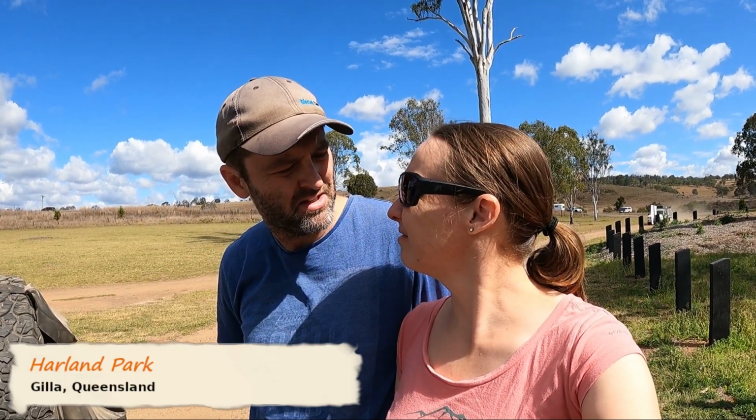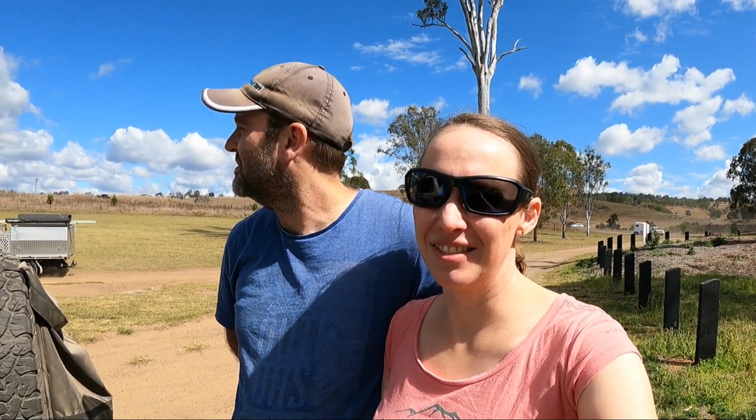I think it's Harland rest stop, is that what it's called? I'm not sure. Anyway, it's a nice spot. It's got a little seat here and place to rest. Oh, and people are just rocking up. But anyway, we were the only ones here, because someone else is driving in now. We've managed to score the little shelter with the table and chairs. So it's all good so far.